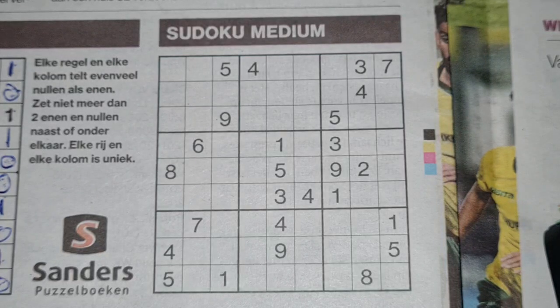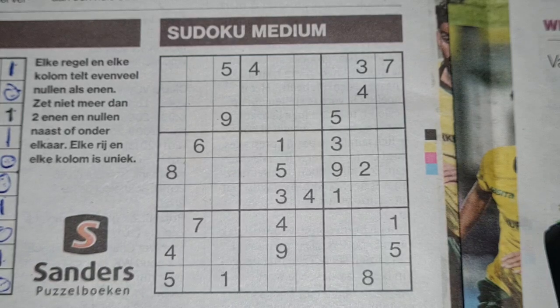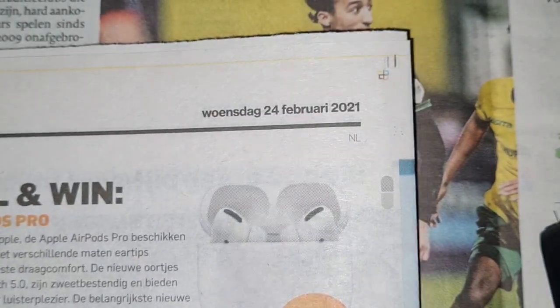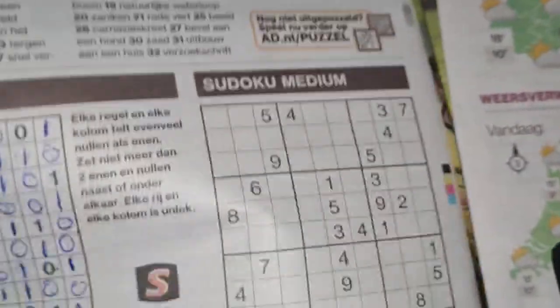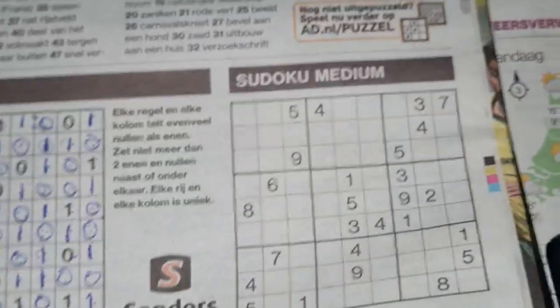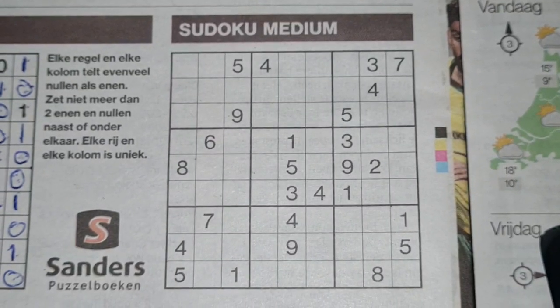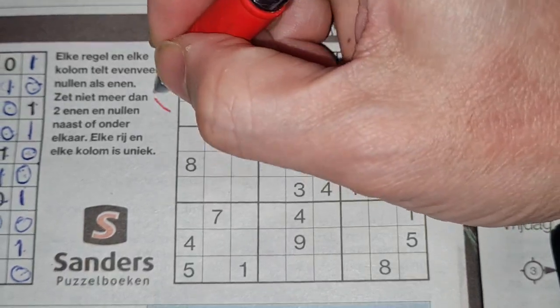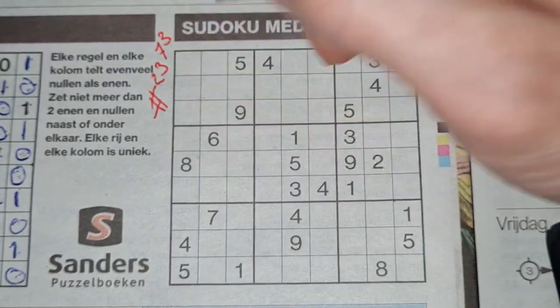Hi everyone, welcome back with the second regular Sudoku in today's newspaper of, yes, it's Wednesday, still Wednesday, February the 24th, 2021. The second regular Sudoku is a medium Sudoku, and this one will be number 2373. All right.